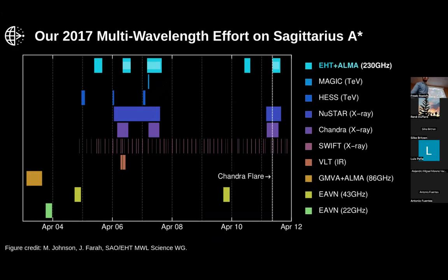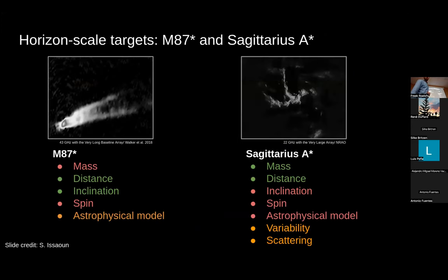I have a quite minor question. So yes, may I ask how accurately we get the inclination information from the jet component?